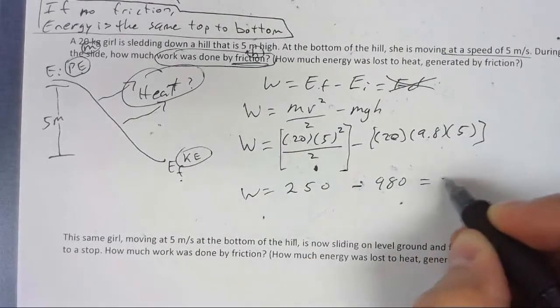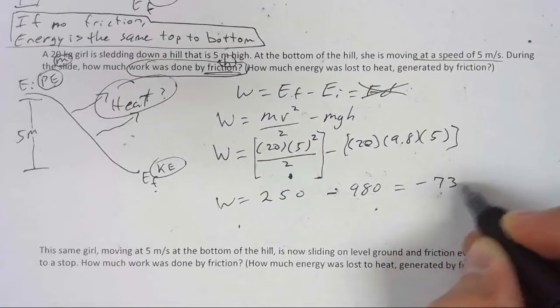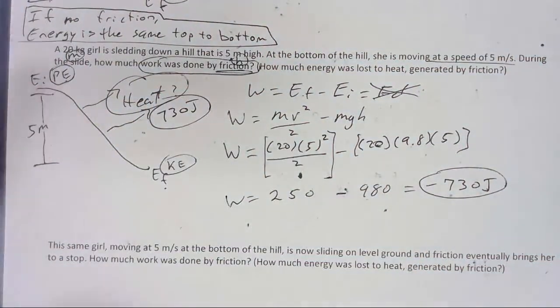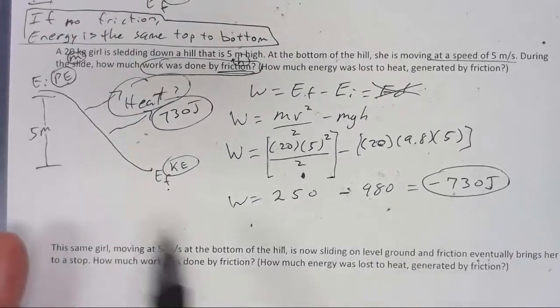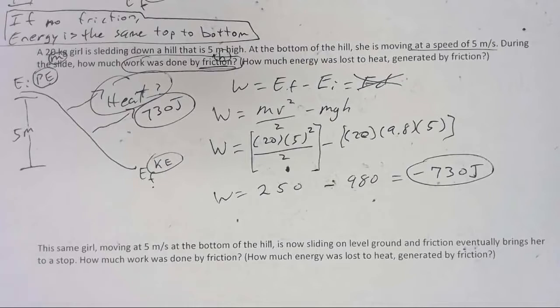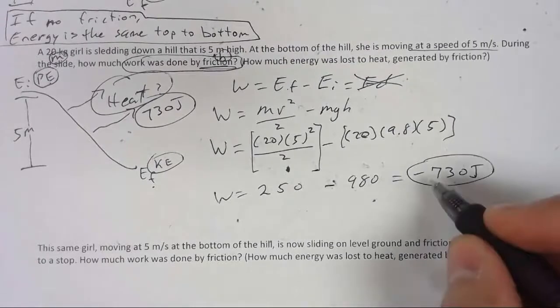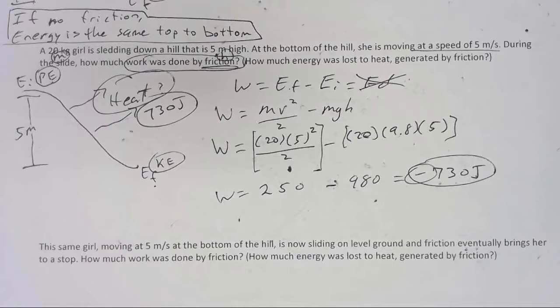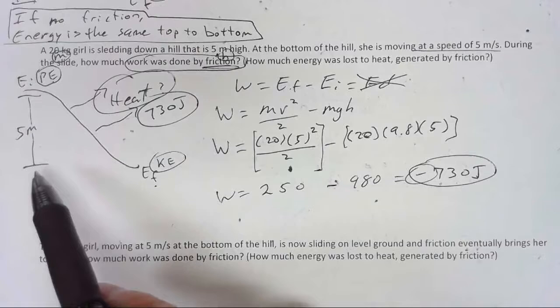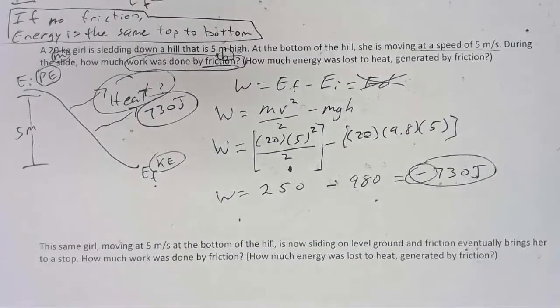250 minus 980, negative 730 joules. So how much heat did we lose? 730 joules of heat. We lost like the majority of our energy on this slide, actually, which might surprise you. You might be surprised at how much friction snow can give you if it's not packed down a lot. So friction did negative 730 joules of work. Again, negative energy means that energy was removed from the system and converted to heat, heating up the sled, heating up the snow, and that heat is eventually dissipated to the environment.